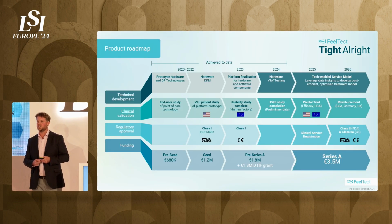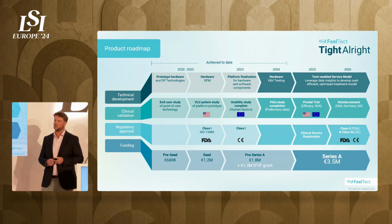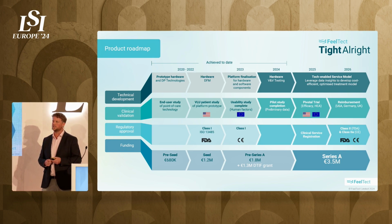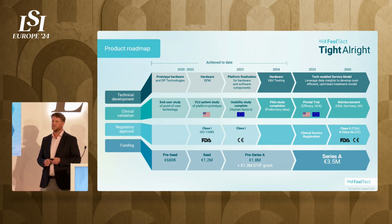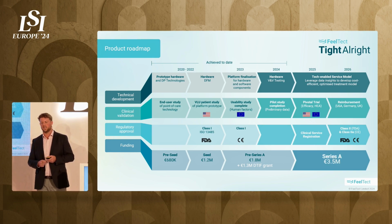The first generation technology is on the cusp of commercialization, with first-in-human studies both in Europe and the USA, as well as regulatory milestones, including FDA registration as a Class 1 510K exempt product and CE mark as a Class 1 medical device. Furthermore, we've also secured multiple funding rounds, with our latest round of 1.8 million euros enabling us to do pilot clinical validation and achieve market entry with beachhead customers in Europe and the USA. We're currently raising a 3.5 million euros Series A, which will allow us to do pivotal clinical validation and have dedicated reimbursement for scalability across Europe and US markets.